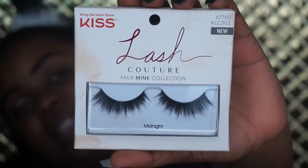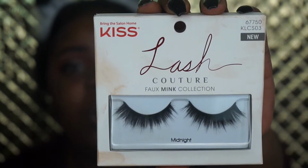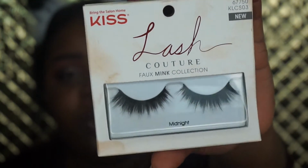So off camera, I'm gonna do my other eye and then do my lashes. So they look like this. Now these lashes look really pretty. They were only like $6 at Walmart. So I hope they look really pretty when I put them on. I'm really excited about them. So yeah, I'll be back in a couple of minutes. I just gotta do my other eye and my lashes, and then we're gonna get into foundation and stuff. So BRB.